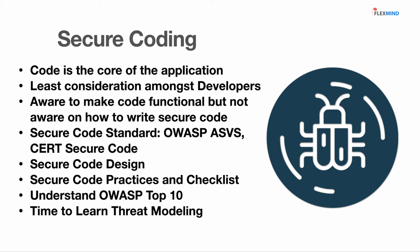They are aware of making their code functional. They want to develop very fast, but they are hardly aware of how to write secure code. Although there are many secure coding standards available in the market, like OWASP ASVS, which is known as Application Security Verification Standard, and it is mainly meant for developers only. And then there is CERT Secure Coding for C, C++, Java, and now they have it for Perl and Python as well.